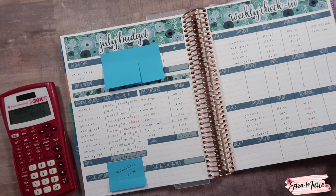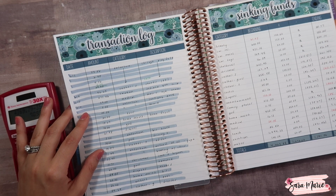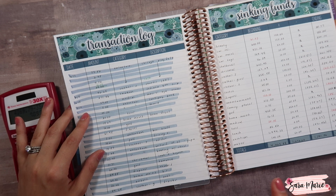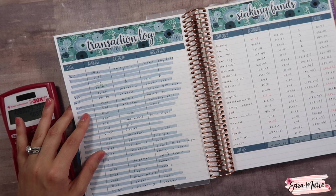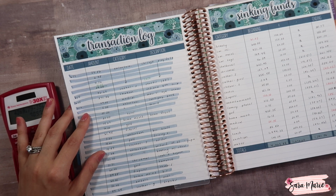Definitely check back and take a look at our August budget. I'm going to combine our August budget with our August sinking funds just because of timing this week. I have a lot of videos that need to go up, lots of things to share, so I'm just going to combine it for this month. Let me know if that's something you want me to do going forward, because I'm more than willing to do that. But definitely check out that video because I'll go through all of our beginning balances for sinking funds, and there are a lot of things that are going to change in August for sinking funds.